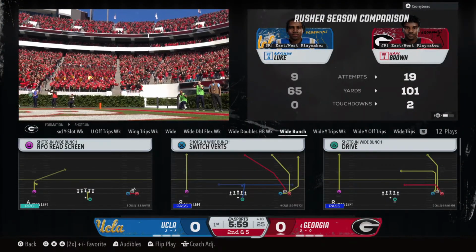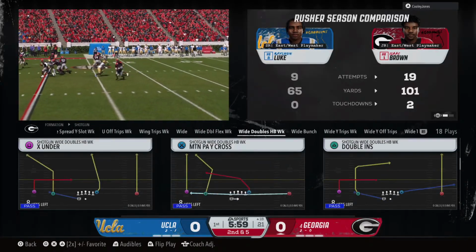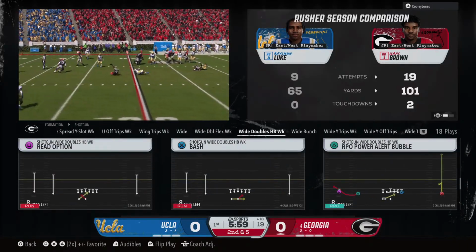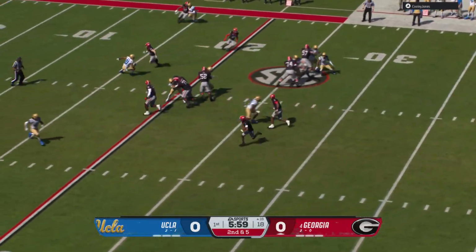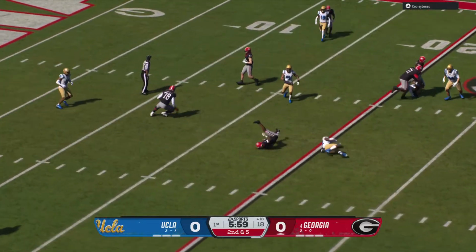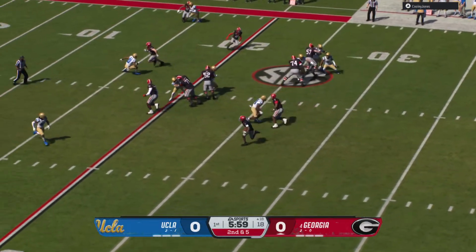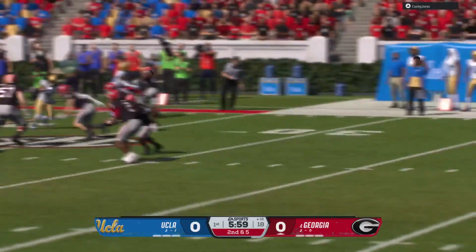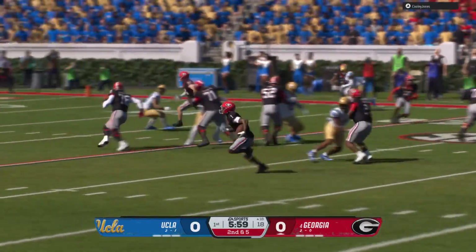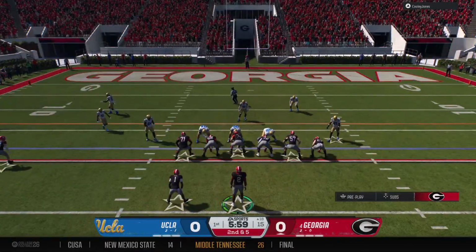Really nice first down run, and you're seeing why this running back is an every down type back. He can run between the tackles, he can run outside, he can catch the football, he can block. This guy can do it all. Halfway there on first down, it's 2nd and 5.